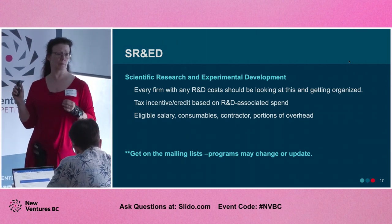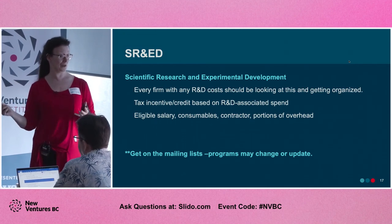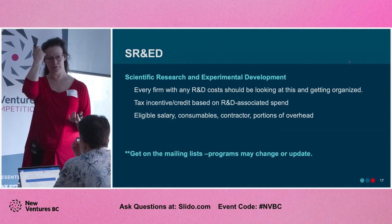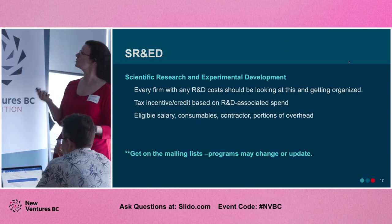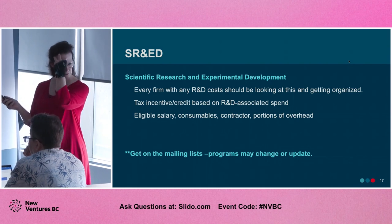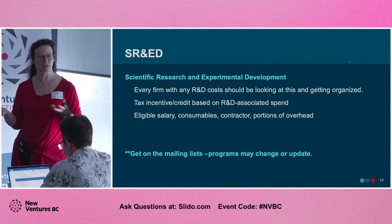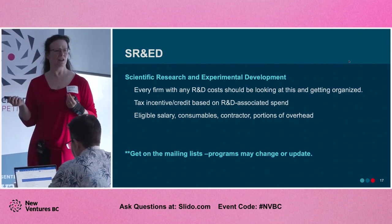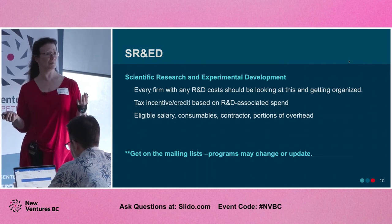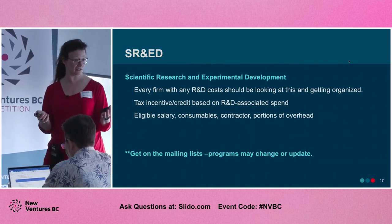So this is the first step. And usually this is the foundation for even beginning to start the dialogue with IRAP. If you haven't spent any money, you're not going to get any tax credits. And you need the documentation in place for this. Get on the mailing list. If you start Googling SHRED, they do have workshops on a regular basis. They kind of come and go on their own schedule. CRA wants to help you do this right. They have people who will help you with your first SHRED claim. So definitely take advantage of that resource.